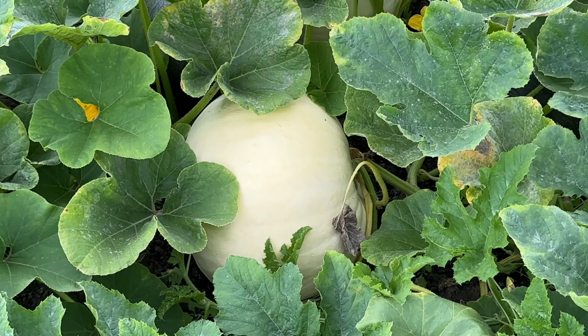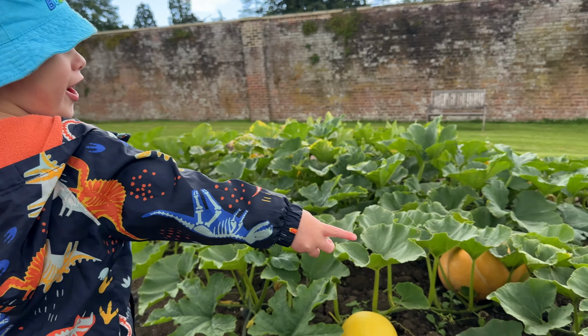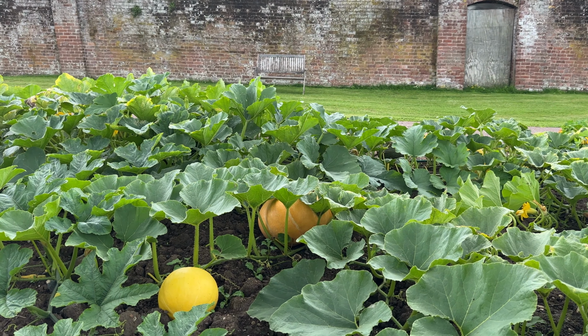Oh guys, it's nearly that time of year again. Time to pick some pumpkins. Some of these are massive. Actually smells great. You see some pumpkins? Yeah, it is pumpkin. And one pumpkin over there. Oh, one big one there. What colour is it?